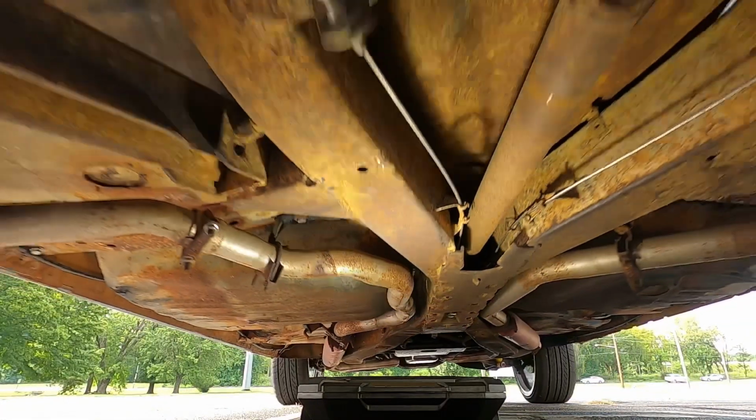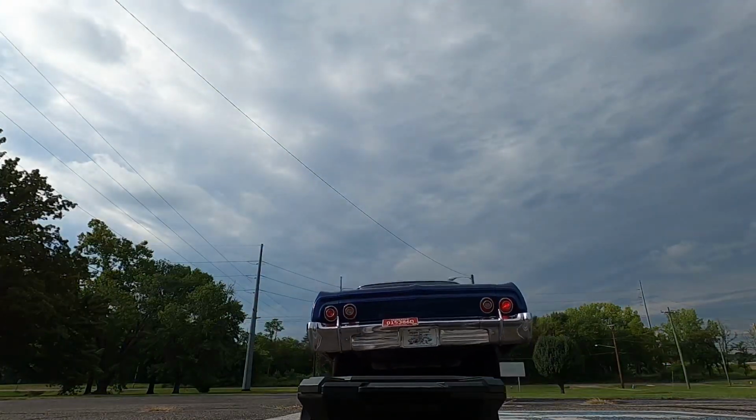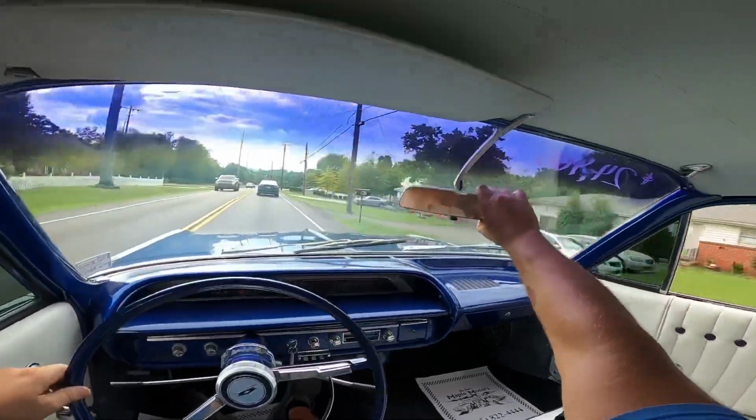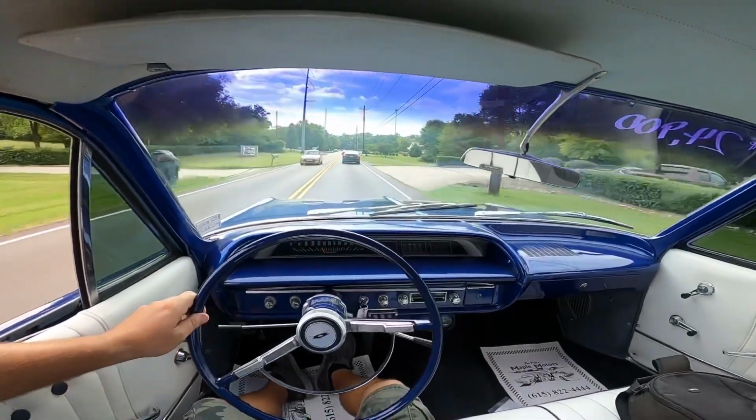What's up? Welcome back. Nick up here at Maple Motors in Hendersonville, Tennessee, and we got a 1964 Chevy Bel Air, believed to be 350 under the hood. This one's got power steering and power brakes. It's also got a nice air ride system, one of the nicest ones that I have seen, and I'll be showing that to you here in a moment.